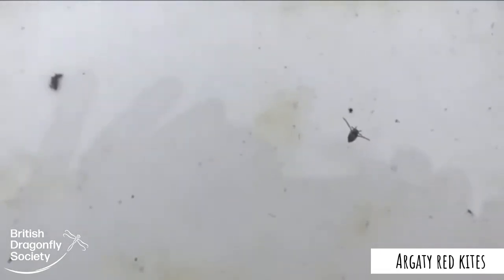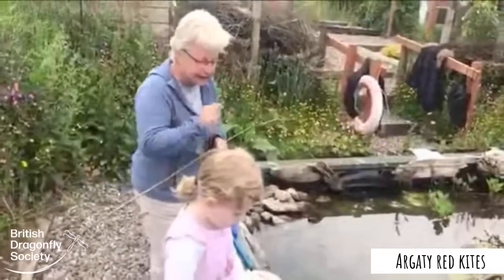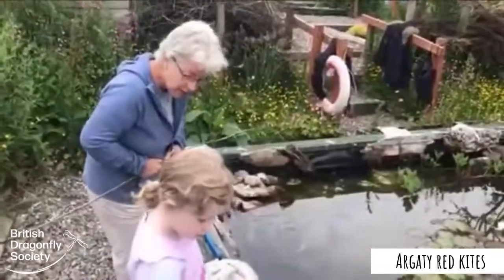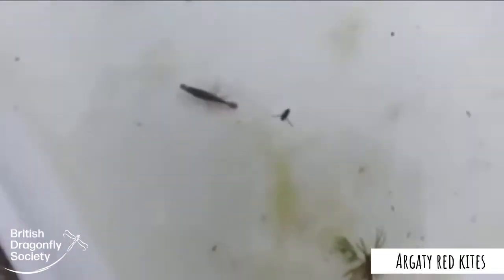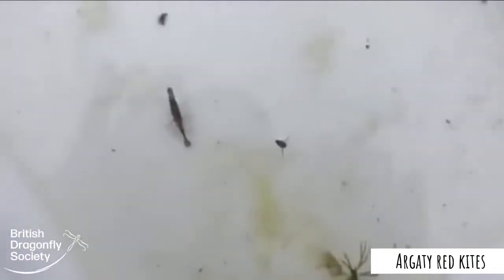What they do is they've got a little needle, and they pierce the needle into the skin of whatever they're trying to catch, and they squirt in some juices that kill the larva or whatever it is they're eating. In a way, they're kind of like spiders, aren't they? The same way that spiders catch things in their webs and then inject the poison into immobilized prey.